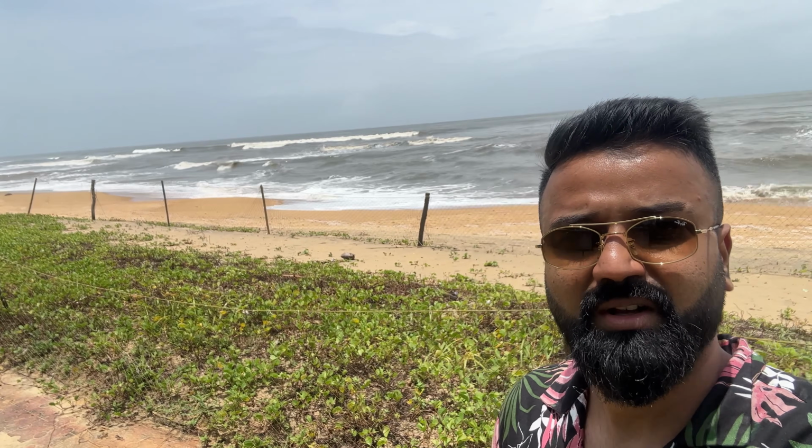So now we are in Echo Beach, Honnavar. As usual, they have fenced here so people can't go to the beach because there's high tide and it's monsoon. But the beach vibe is still on. So after this, we'll have lunch somewhere. We'll get the car charged, go back to Gokarna, and maybe go to Kudle or Om Beach from there.